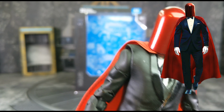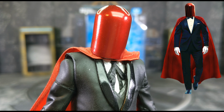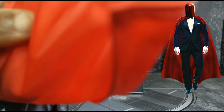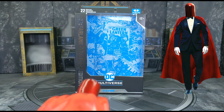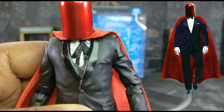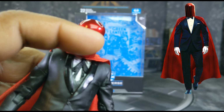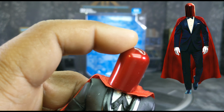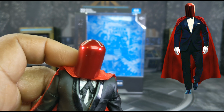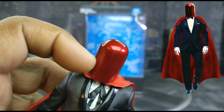And I do love the fact that McFarlane Toys has gone with the cloth capes. These are an excellent addition. Got the sheen on this side, a little more of a matte color on the other side, and it does have a bendy wire in it. And love the red helmet, all one solid color. How he saw out of this, I don't know, but it does not have eye holes nor anything. But it does have that Red Hood type of machine that Jason Todd has used after this, I guess. But it looked pretty badass on that.